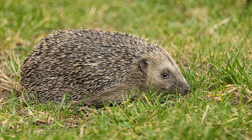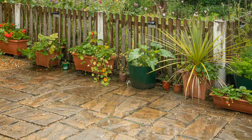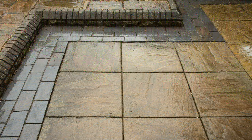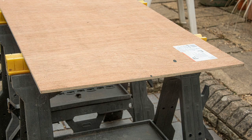On one occasion, we saw 3 together on our patio. It was very noticeable that hedgehog activity increased during this time. I decided to order the material to make our own hedgehog house.